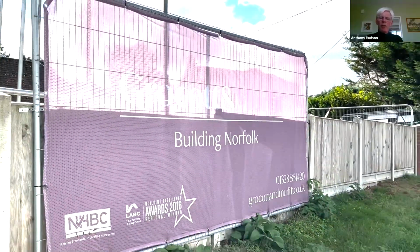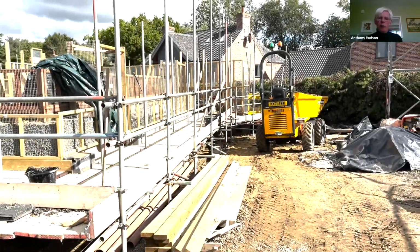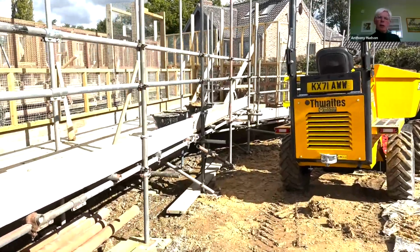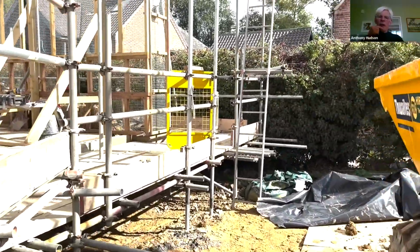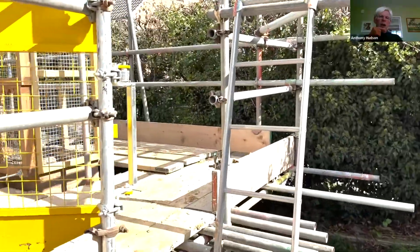This is built by Grocott and Murfitt Builders. They are building it as a kind of speculative development. They're looking for a mortgage on it, as I said earlier, from the Ecological Building Society. This is running along the edge of the site and to where everybody arrives at the site.